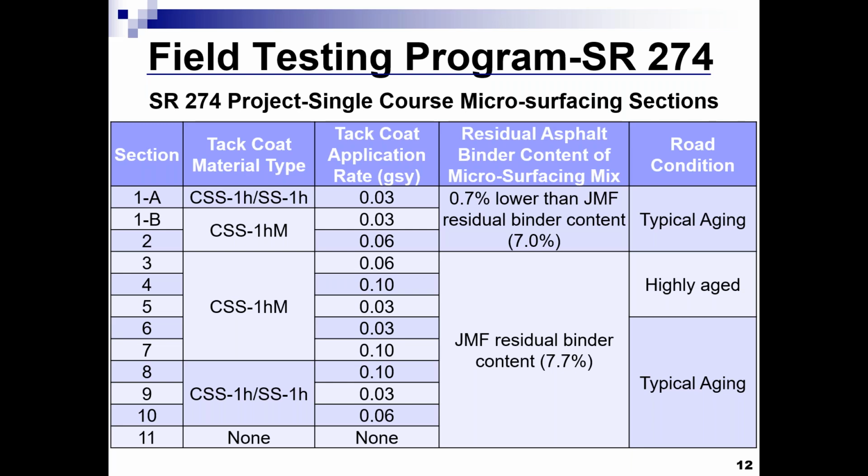We used the JMF in most of the sections, but we had 2 sections where we used a lower binder content, about 0.7. The reason why we used 0.7, not 0.75, is because we didn't want to be below or out of the spec. The minimum at that time, as I said, is the 7.